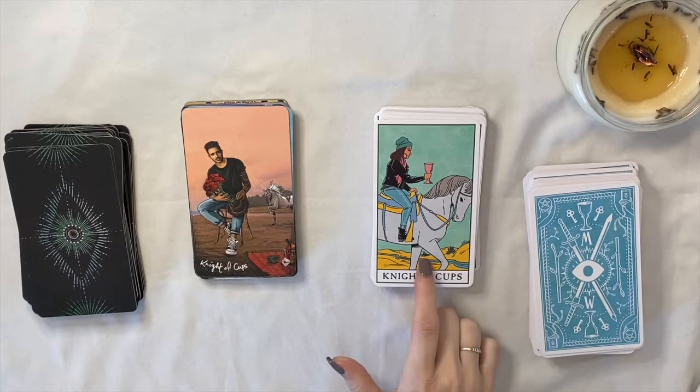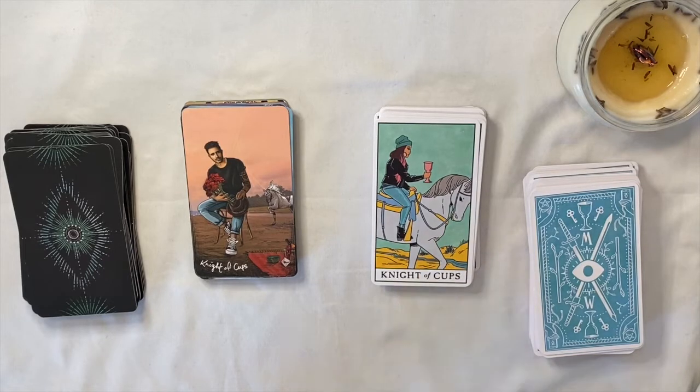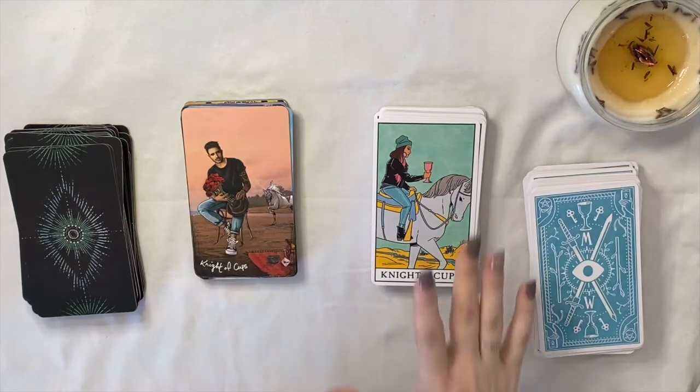So I'm interested to see what the book says actually about that Knight of Cups and to start working with it. But at least for me and my interpretation, you guys can let me know down below if you interpret it differently, just initial sense, even the coloring is really different, like the pink versus the teal.